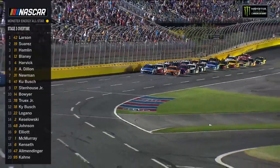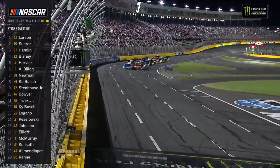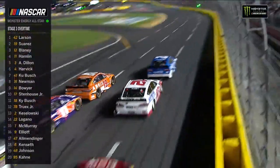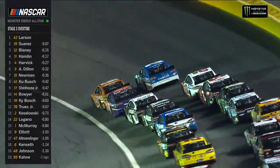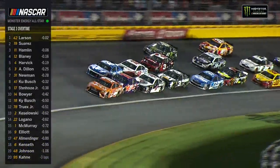Larson, Suarez, Chevy, Toyota on the front row. Green, green, green. Suarez getting a nice push from his teammate Denny Hamlin. Pushed him right to the lead.